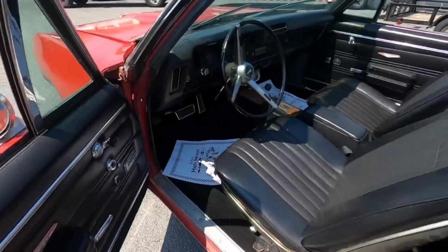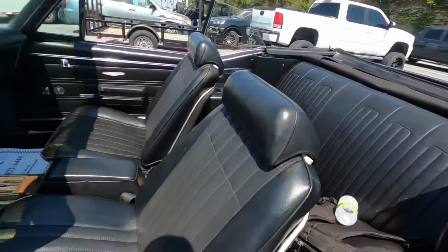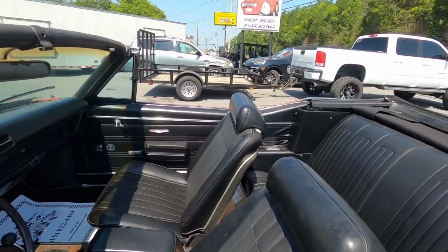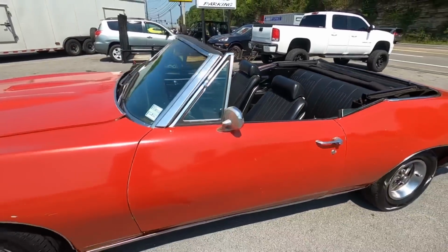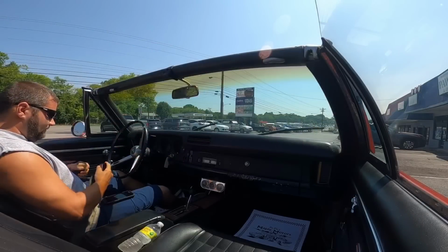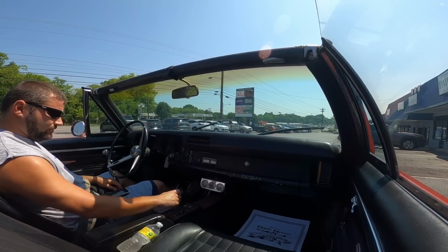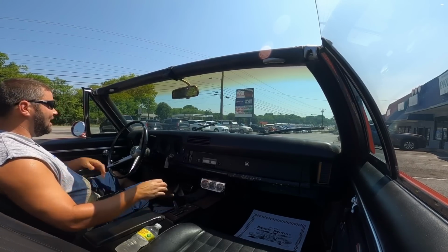Let's go ahead and try the back windows. They're working. The other back window coming down too. Good deal. Let's hit the road. Let's get the seatbelt on and take off here. Reverse, neutral, drive. Let's roll.